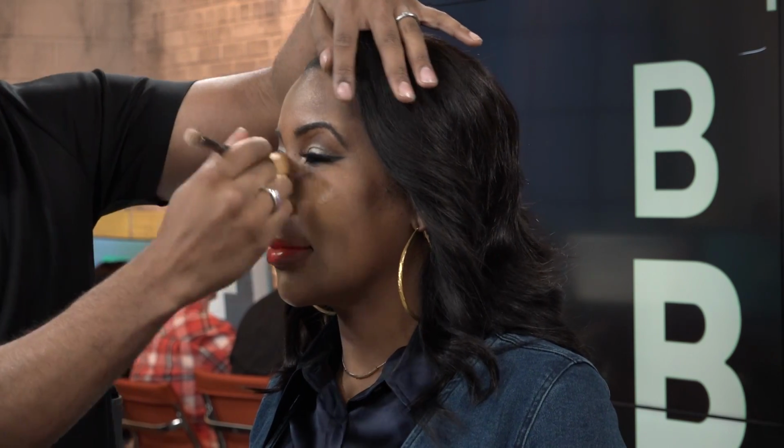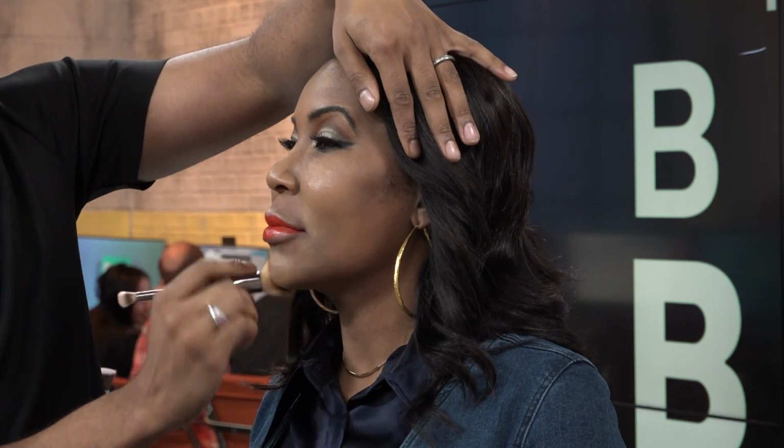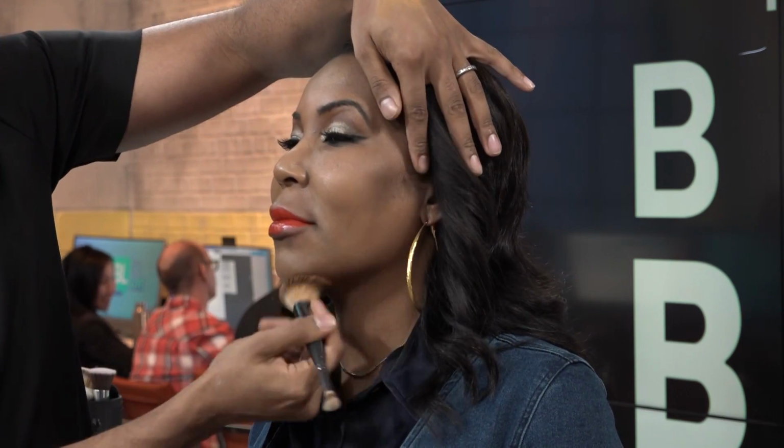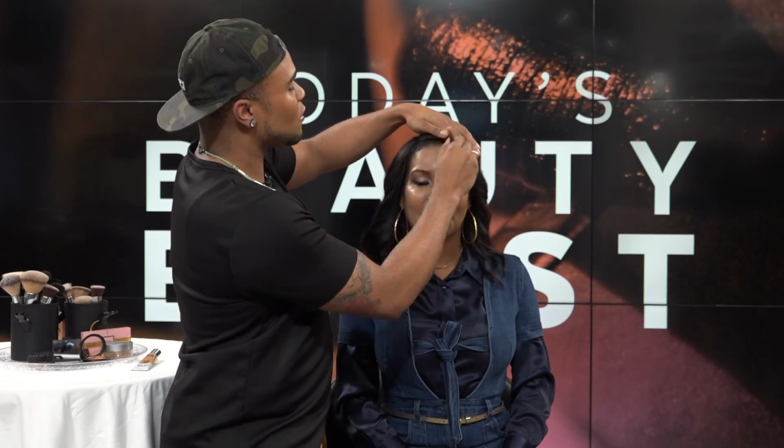Now, you don't always have to use your brushes. You can actually use your hands as well, and it does create a very nice and neutral finish too. So now we're nice and even in our complexion. The Bye Bye Foundation went ahead and smoothed her complexion out, still making sure that she's nice and brightened, but also hydrated. The beautiful part about Bye Bye Foundation is that your skin's not going to feel super heavy.